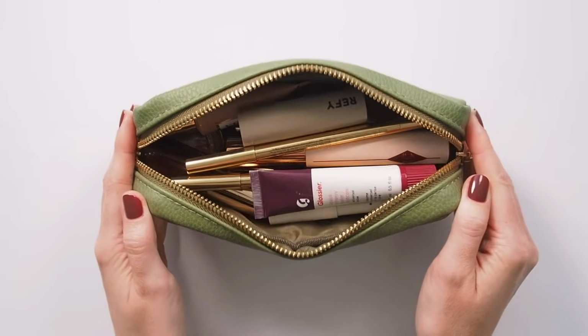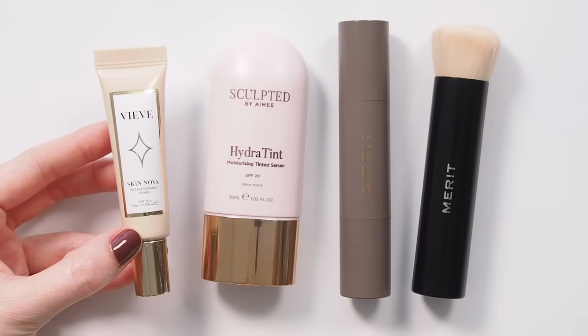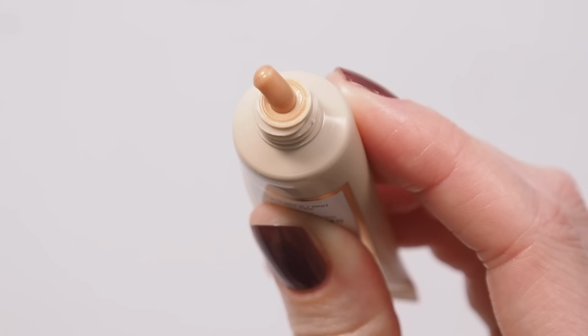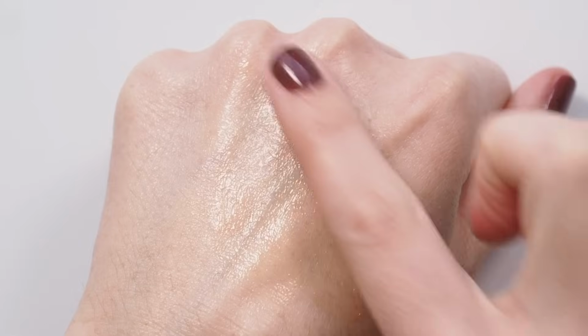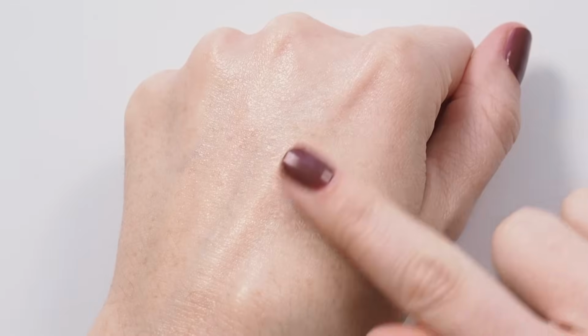But what's inside? Starting with base and a new glowy primer. Typically not a big primer person, very into glowy base products though, and so many of you had mentioned Vive Skin Nova to me over the years. This best-selling radiant primer gives you a gorgeous glow, helps makeup last, blurs pores, just a healthy looking starting point. In fact, I was wearing this exact product combo last weekend and my mum said, "Your skin, what have you done?" So I must have done something right.